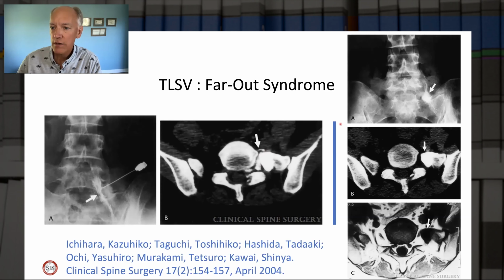And on this other illustration from that series, again, we're going to see constraint or compromise of the ventral ramus out here. And here's this overgrown pseudarticulation, quite sclerotic on the plain radiograph. And that is going to impinge on the exiting nerve at that level. So that's the far out syndrome.